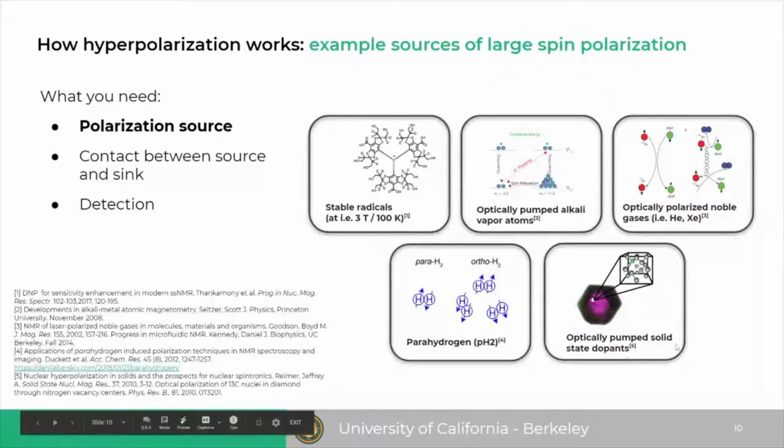The last example I would give, that you all are probably familiar with, is optically pumped solid state dopants. The NV center is a really great example of this. These are systems of trapped electrons in solids.